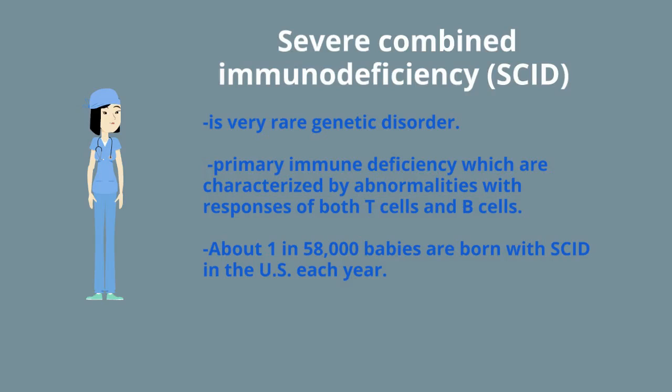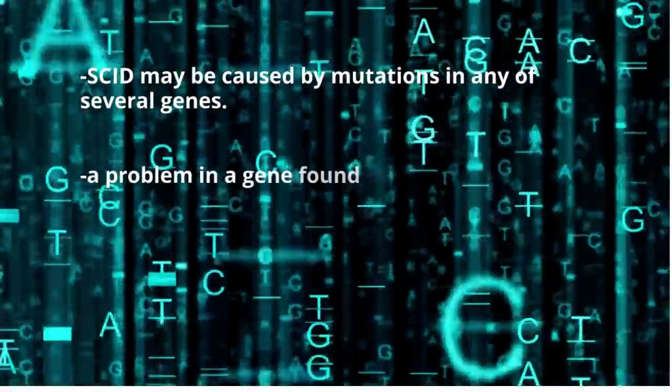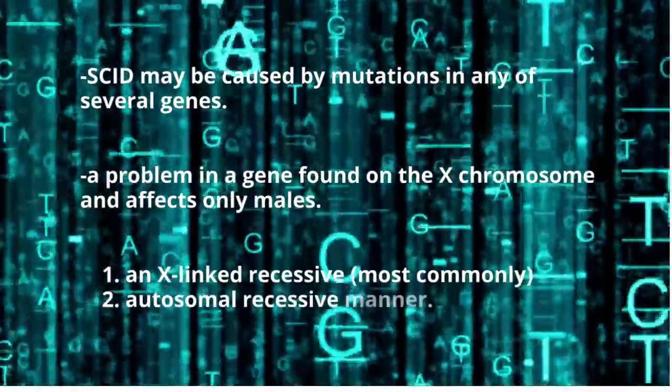The best known form of autosomal recessive SCID is caused by adenosine deaminase (ADA) deficiency, in which infants lack the ADA enzyme necessary for T-cell survival. Boys with this type of SCID have white blood cells that grow and develop abnormally. As a consequence, they have low numbers of T cells. They also have low numbers of natural killer cells, and their B cells do not function.